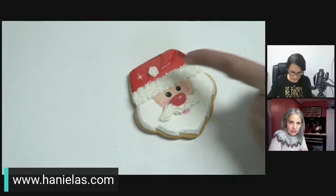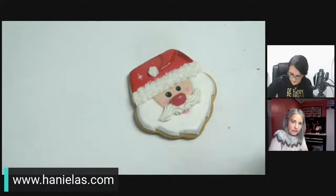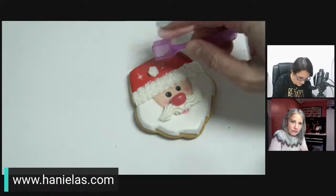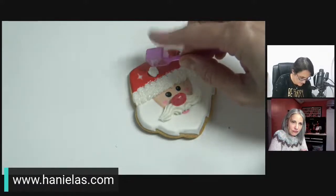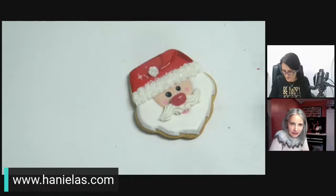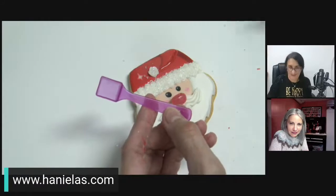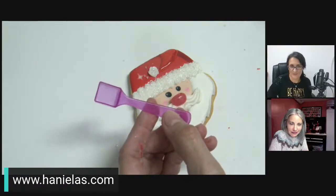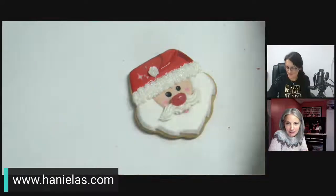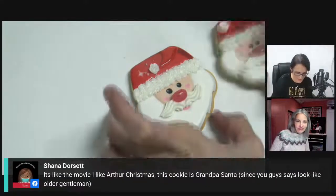Now, I know the red part is still wet, so you don't really want to add anything on the red, but I'm going to try and aim just for the pom-pom, a little bit of sparkle on there. Got your little bucket. Yes, my little bucket, dollar store. You like my little bucket, don't you? Very nice bucket. So there's my little Santa.